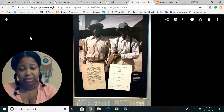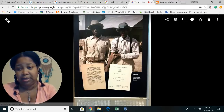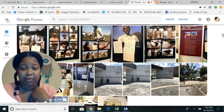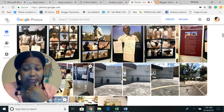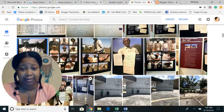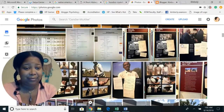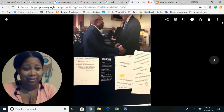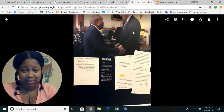I think it reached home for me because I have family in Tuskegee. My father was originally from Tuskegee, Alabama, from Macon County. And it was very sad. I just took more pictures of the exhibits right here. Here's another exhibit in this picture I took. I believe that was with Bill Clinton.